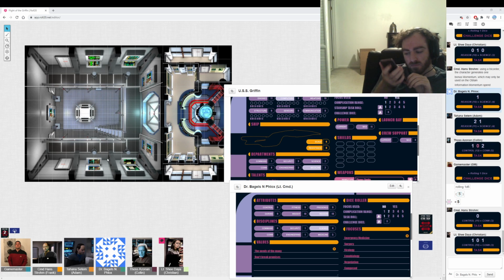Cool. So this is the point where I think rank is going to come into it. Dr. Phlox is third officer, and that means Dr. Phlox, you are going to... this is a tactical situation, so this would be Commander Strohm's expertise, but we have said that Dr. Phlox is the third officer on board this ship. So I need whoever wants to pull rank in this to tell me what the plan is.